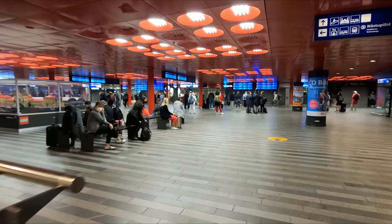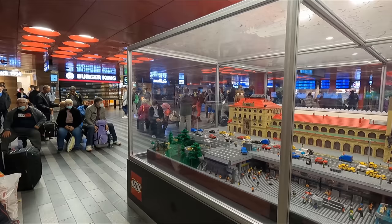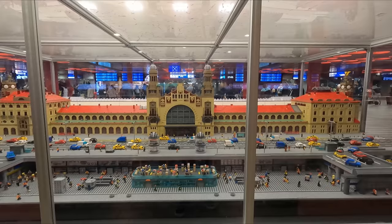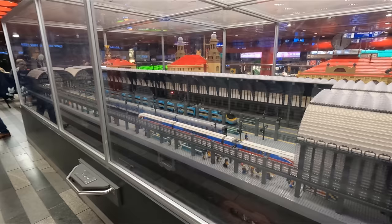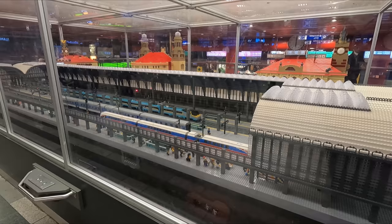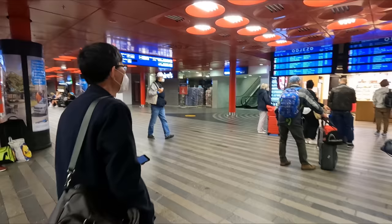Up on the mezzanine level, you'll find some benches and whatnot to make use of while you wait for your train. There's also currently a Lego model of the station on display up here, which I think is very cool, don't you? It's also up here on the mezzanine level that you'll find the bulk of the station's shops and eateries, which, despite it only being about 6 a.m, were even open at this ungodly hour.